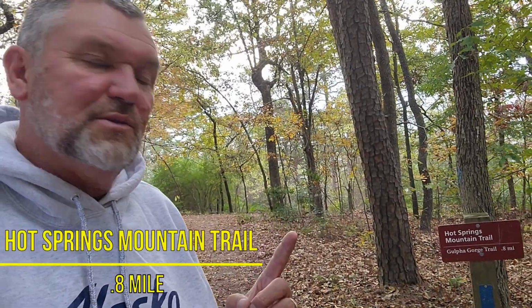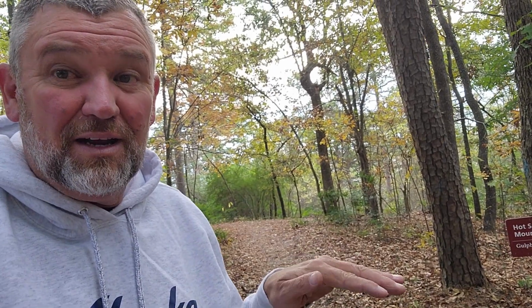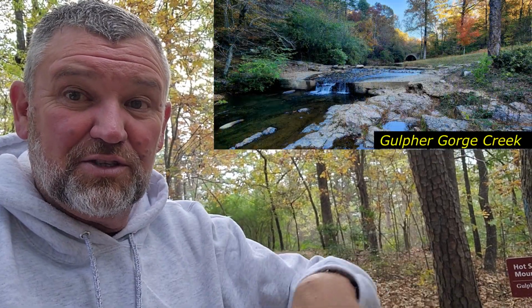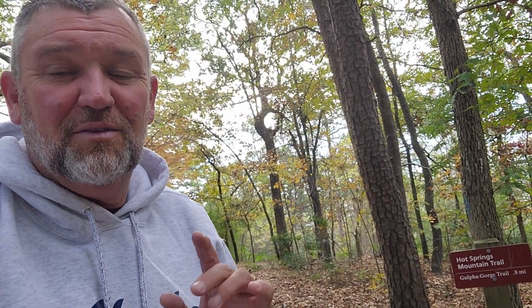This is the Hot Springs Mountain Trail that goes down to the campground. It's only 0.8, and at the bottom of it, there's a stream, the Hot Springs Stream, that comes through right by the campground, and beautiful shots, a nice trickling water. Really enjoyed that area of the park.